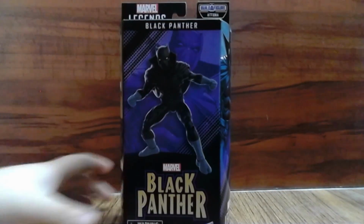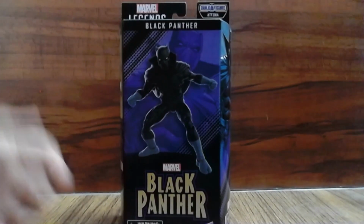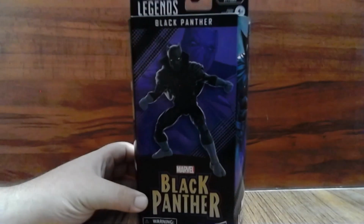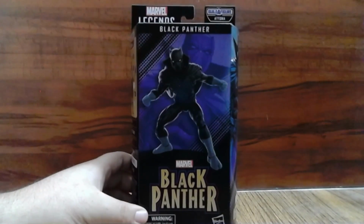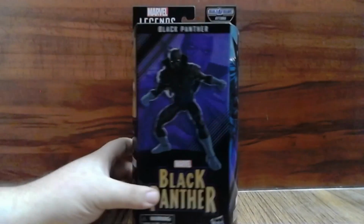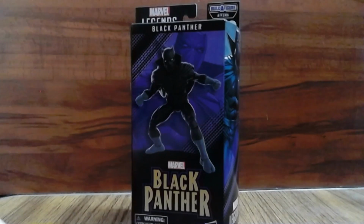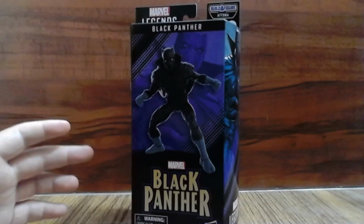I have been super excited for this figure, super excited for this movie. Of course, this is not the movie figure, but this is a part of the movie line. So I'm pretty excited to see the rest of the figures from this line. I believe this is supposed to be a classics figure, like the 80th anniversary Iron Man and Captain America and all those guys. This is kind of like the same thing, a little bit different.